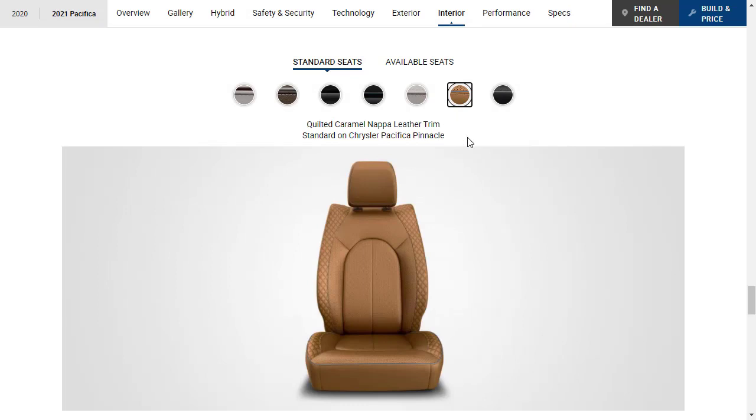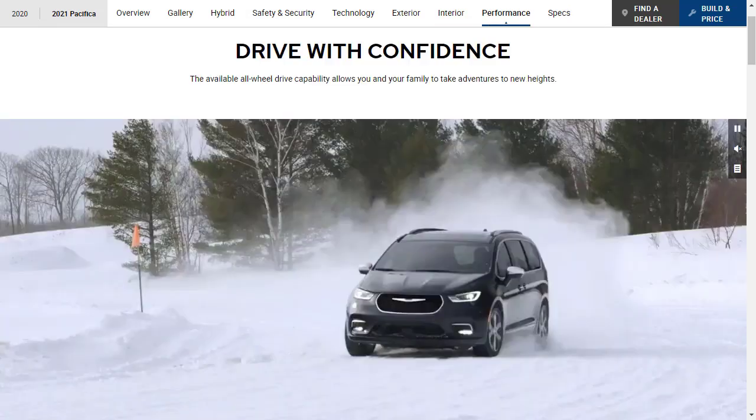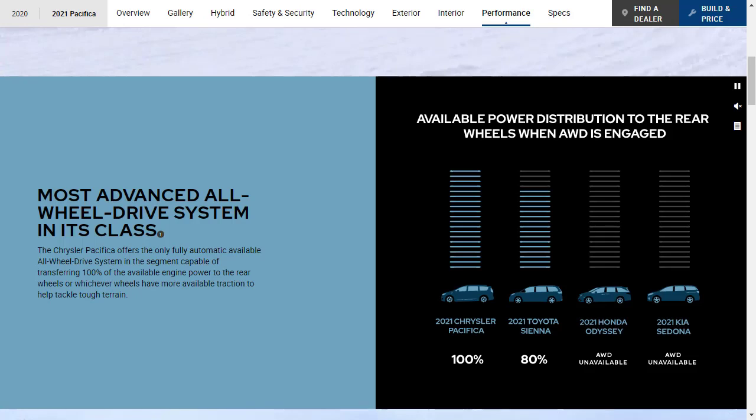At any rate, let's move on. Let's talk about performance features, the last category of features to talk about, and then we'll do our build and price. No surprise here, they were showing the minivan in the snow. They're obviously talking about the Pacifica's most advanced all-wheel drive system in its class.